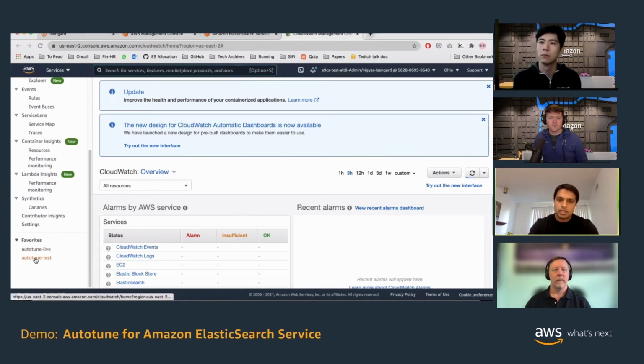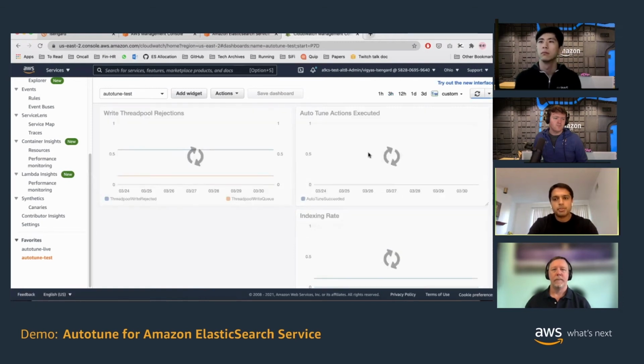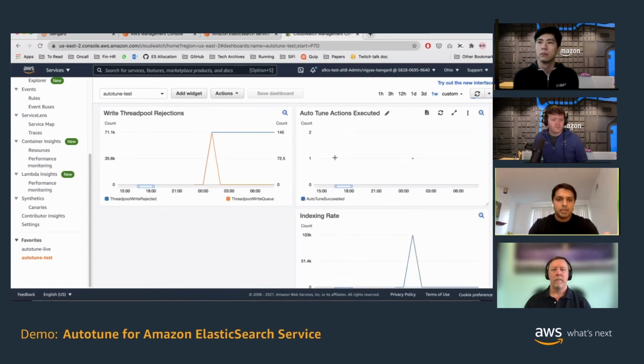So this right here contains some graphs from another domain where I've run the same test, just because of the timelines of the show that we have. I want to show what it actually looks like and what it would do to your graphs.